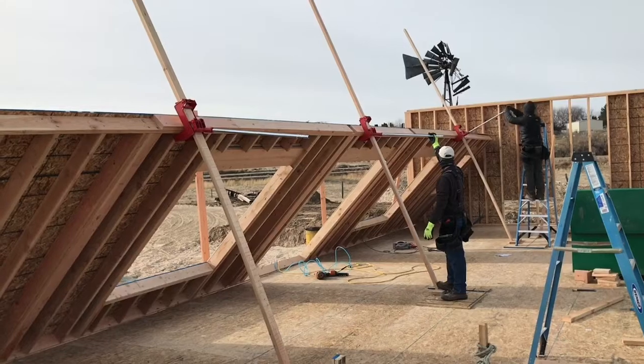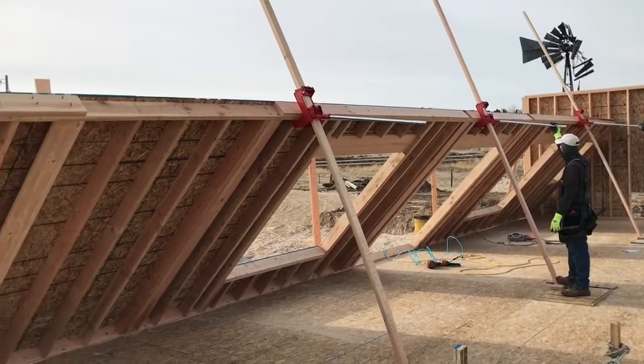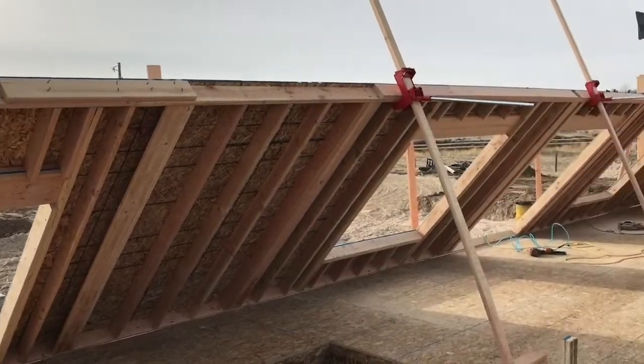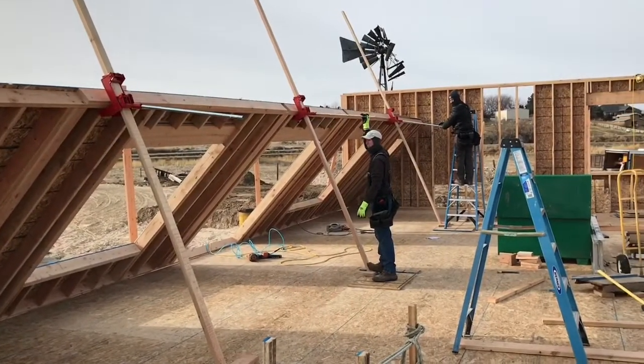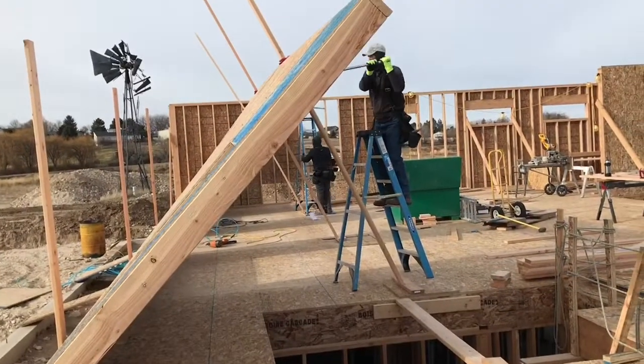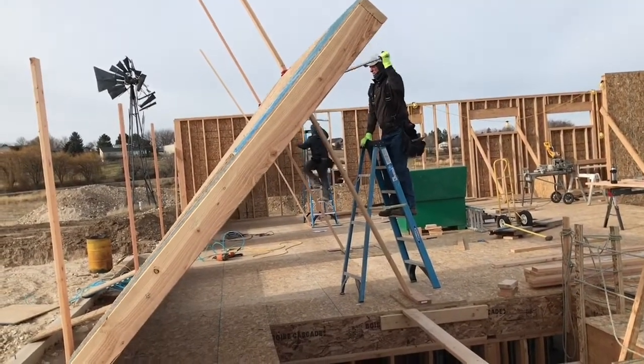Wow. We estimated the weight to be anywhere from 1,500 to 2,000 pounds. But of course, because one side's sitting on the ground, we're probably only lifting about half that weight. Still, it's just so long for two men to lift almost the entire front of the house.